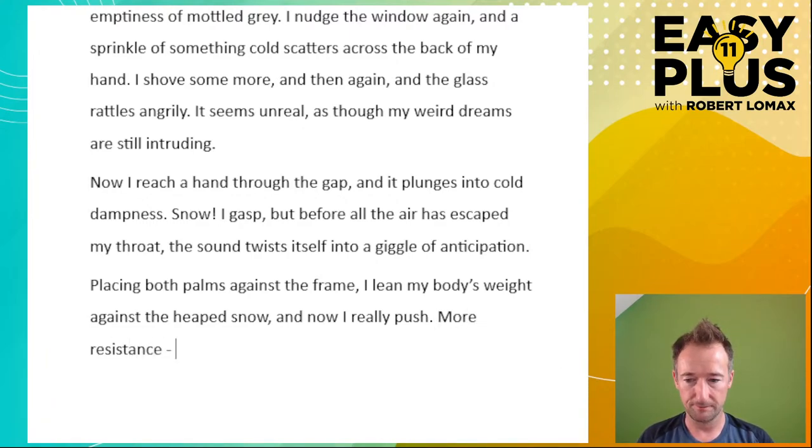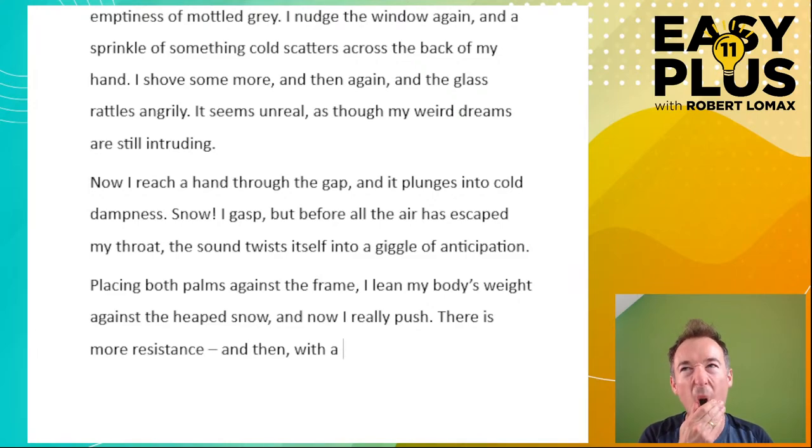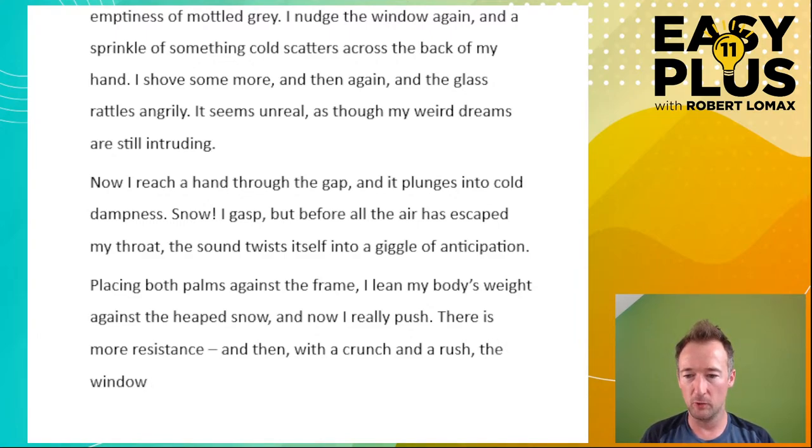More resistance. And then, I think there is more resistance. Let's stick to conventional English. There is more resistance. And then with a crunch and a rush, so it gives way suddenly, it's kind of crunch and then woof, the snow goes, and then with a crunch and a rush, the window falls open.